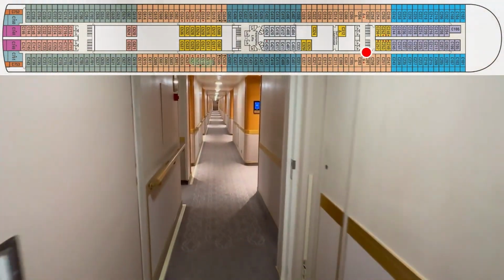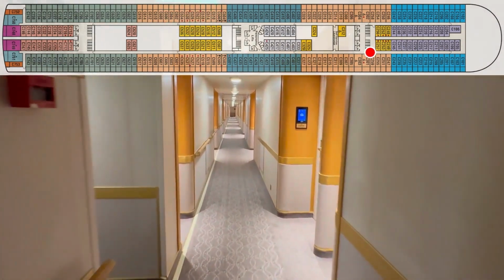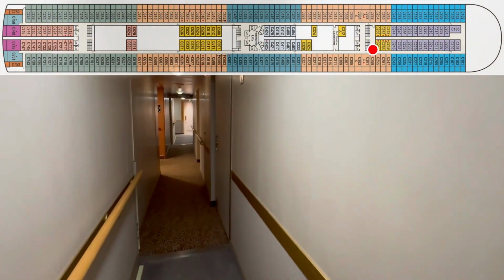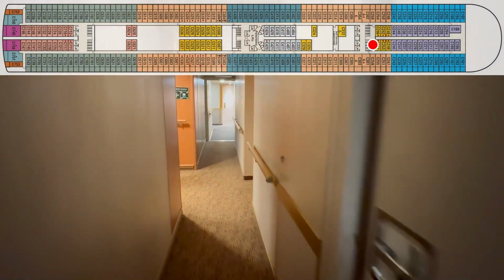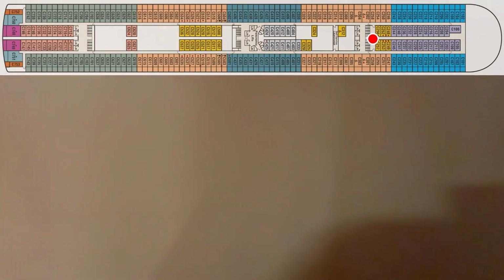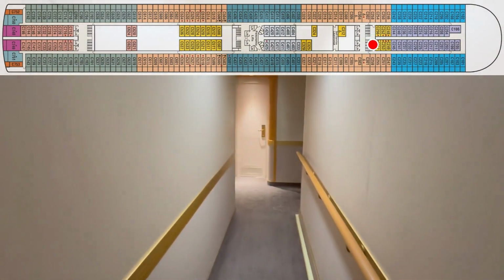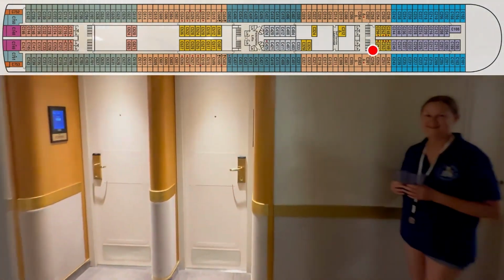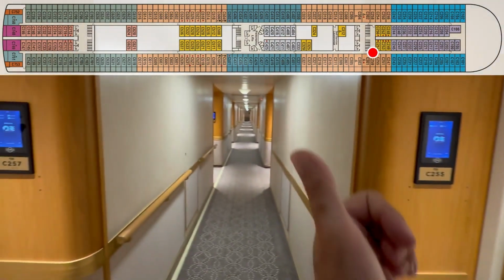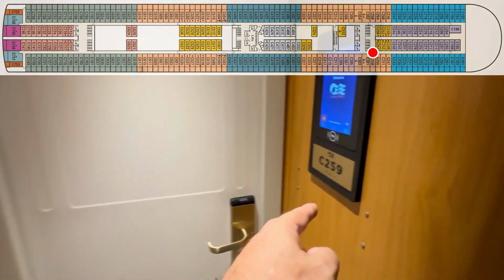Again, that was 301. Jump to the 200s. First, secondary entrance to elevators and stairs. And I see a door here. I just want to make sure that it's no cabins. It is not. Okay. Just making sure. All right, we've got 259, Robert.